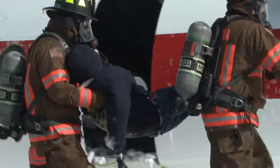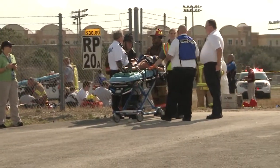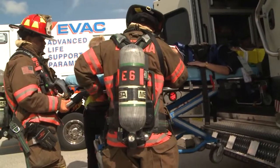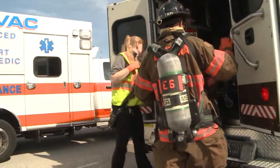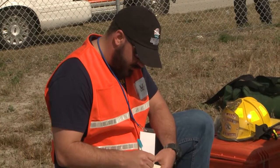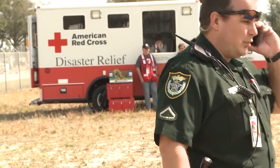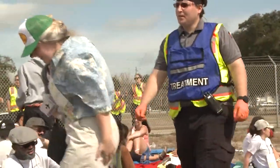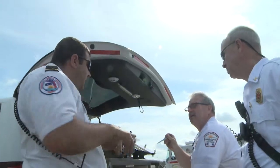help injured passengers. Roughly 25 agencies, everyone from the FBI to TSA to Volusia County Fire Services, Volusia County Sheriff's Office, Daytona Beach Police Department, Daytona Beach Fire Department, the airport, and we have local airlines that are playing in the exercise as well. It is a large-scale exercise, and again, it's designed to test the airport's emergency plan, our reaction times, our communications plan, and ultimately make the airport and the community safer. The drill is designed to come as close to a real disaster response as possible.